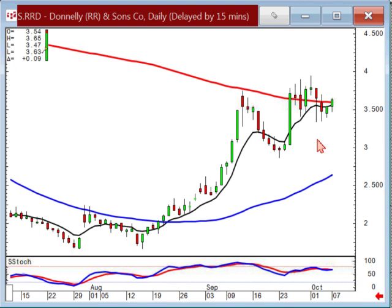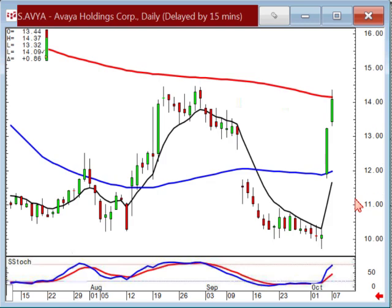AVYA has had some strong trading. If you're long, boy, I'd have a safety stop at today's open. Now you're right at an obvious resistance level, the 200, and it hit this level. It better trade positive to stay long. If it starts trading lower tomorrow and I was long, I'd take profits. And always watch to see if it comes back up through the 200.